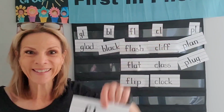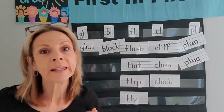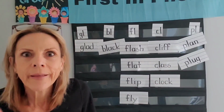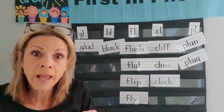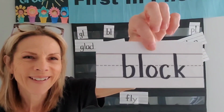Fly, that's right. Good job remembering. That can be a motion. You're going to fly, a bird can fly, it's an action. Or it can be that insect that drives us bananas in the spring and summer. Or a book character, Fly Guy. Next word is on deck.